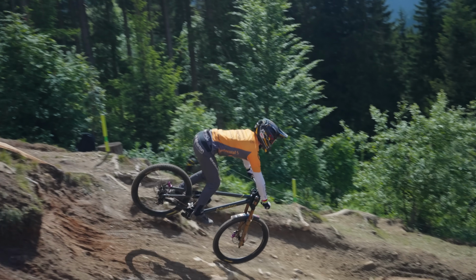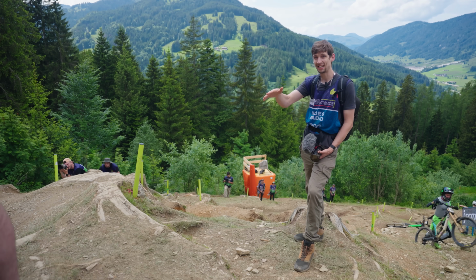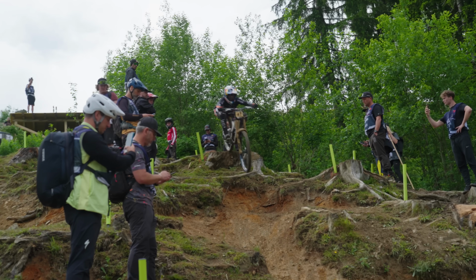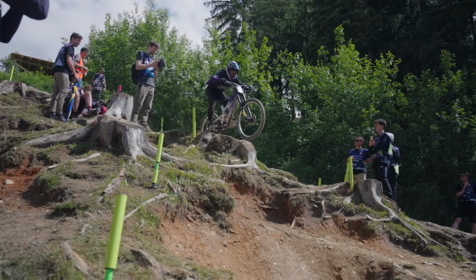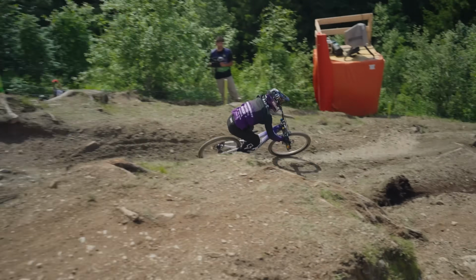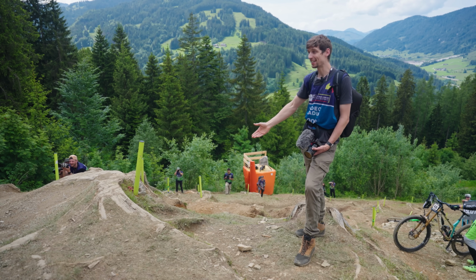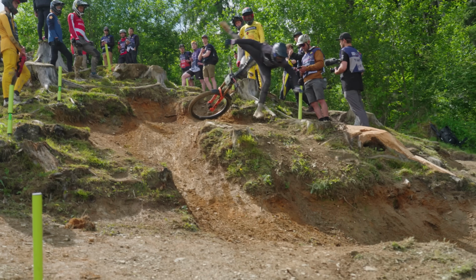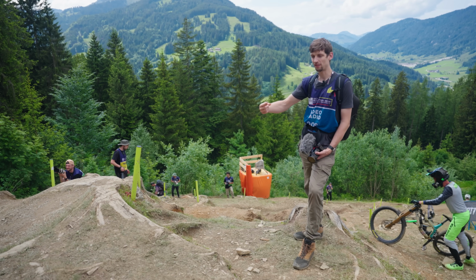But then if you add the steps and roots and little awkward edges on the way in that upset you just as you're trying to prepare for them, it makes each drop even harder because of everything that's around it. And when you see someone do it well, it looks chill. This drop, from where you take off to where you land, is almost the same height as me. I'm massive.